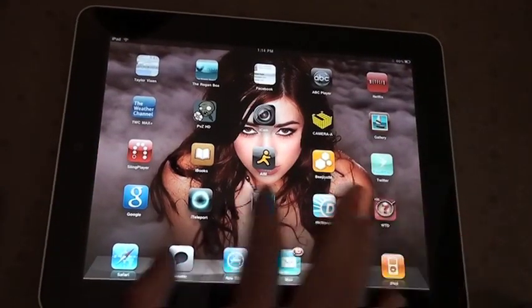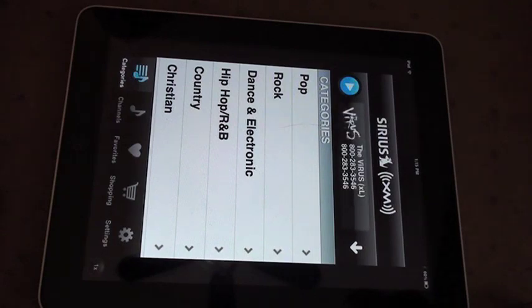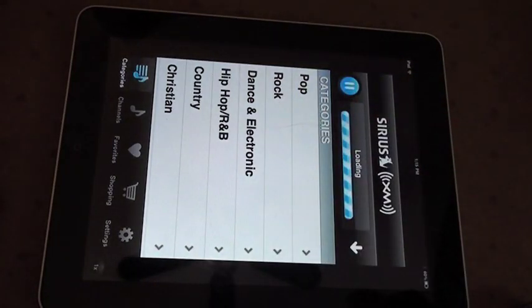Okay, so another cool thing is XM radio. Here's a good example. I used this thing the other day for 3 hours, and I think I was at 100% when I started, and I was at 96% when I was done.